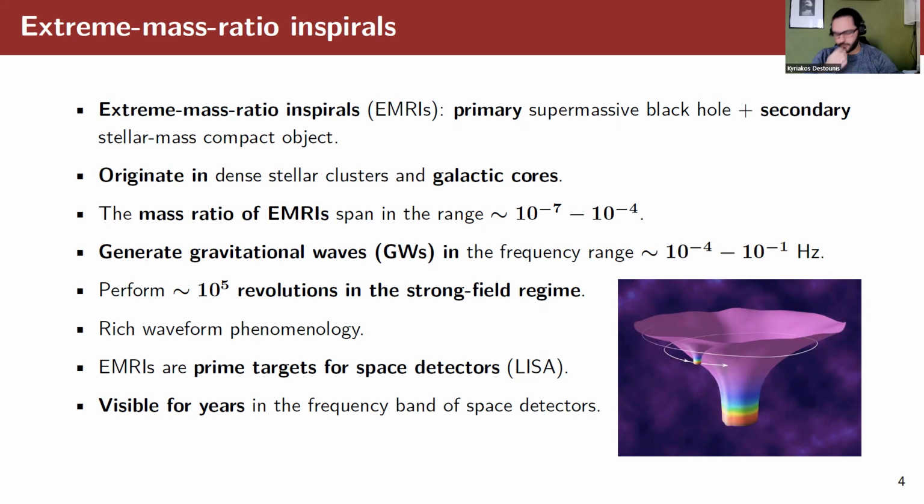Now, how can we probe these with space-based detectors, which have been funded already and are being constructed as we speak, and these extreme mass ratio inspirals are prime targets of these detectors.